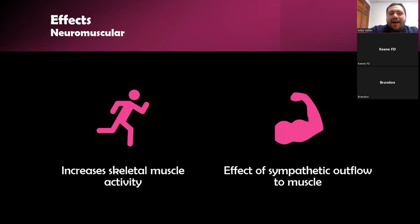On the neuromuscular end, it's going to increase skeletal muscle activity, and that is going to also affect the sympathetic outflow to the muscles. Okay. What this translates into is that with patients receiving nitrous oxide, we'll oftentimes see some shivering or some tremors start in because of the amount of sympathetic activation of that skeletal muscle.